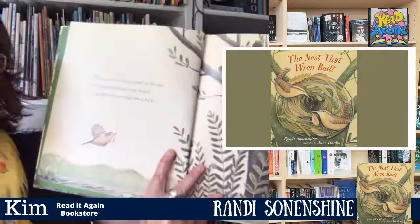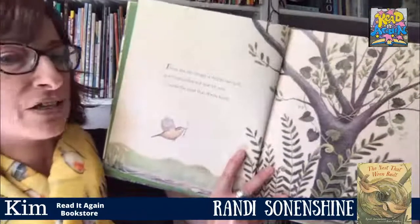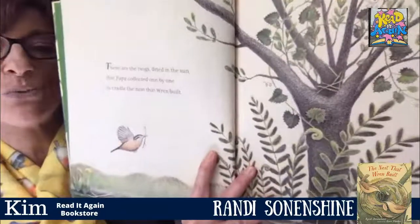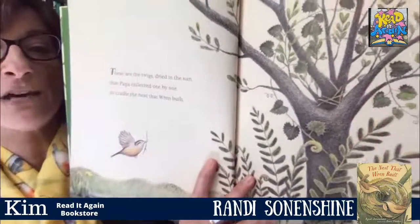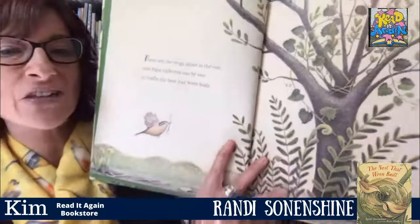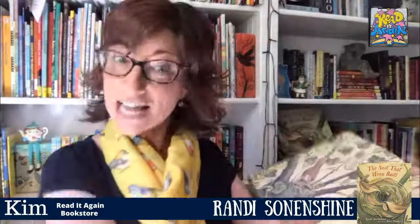These are the twigs dried in the sun that Papa collected one by one to cradle the nest that Wren built. So one thing that's really interesting about the male wrens, they will build like 10 to 12 dummy nests, and then they'll sing their little hearts out. They have a very big sound for a little bird, and the females will come, and then they will take them on a tour of all those little starter homes. And when the female finds one she likes, she will say, yep, this is the one, and then she'll take it all apart and start all over again.